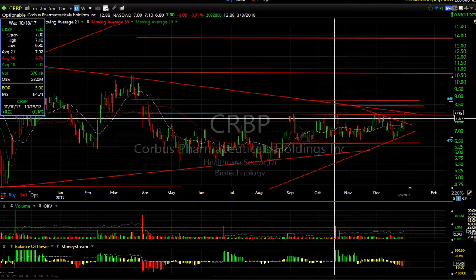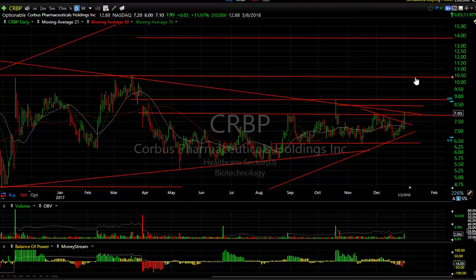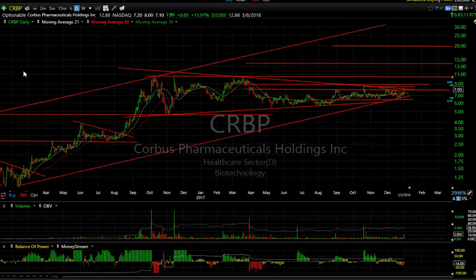So if now we get up above the 8.75 range, which is my near-term target, this could very well spike into the double top at around 10.25, 10.5. That's my swing target. Beyond that, I'm looking at 14 and much more. According to this, 12.9 days to cover.